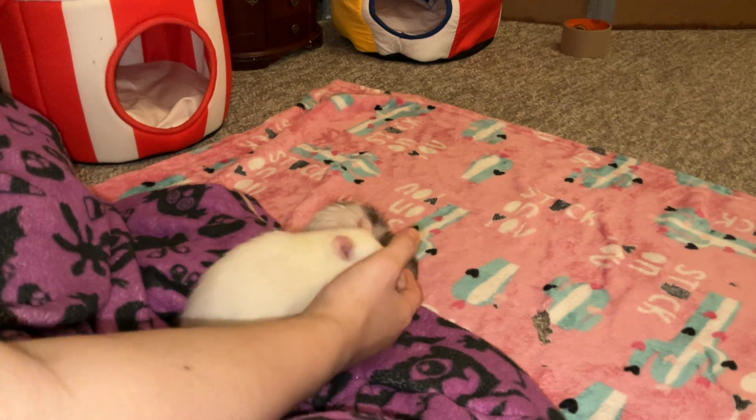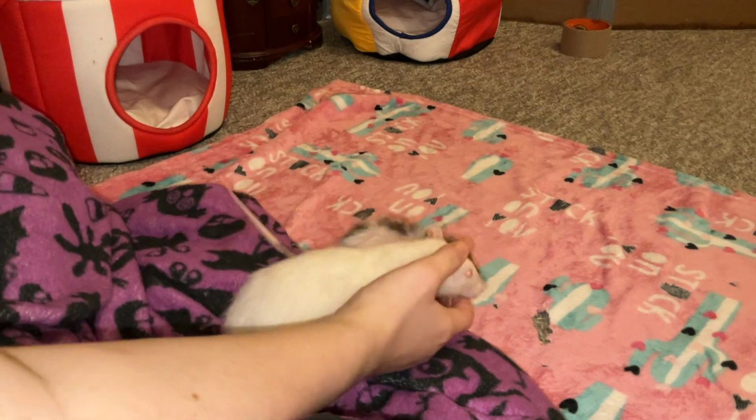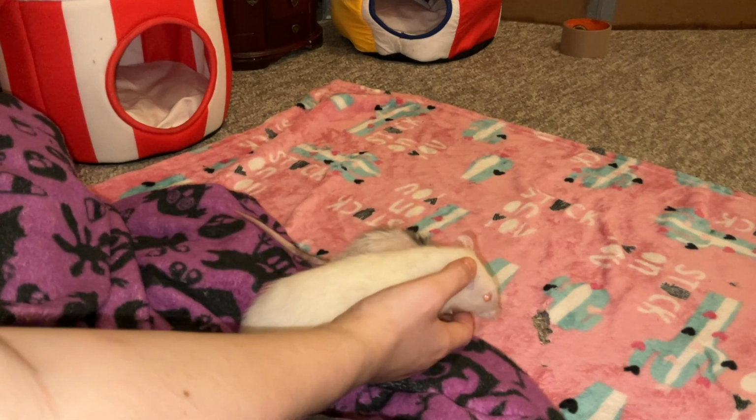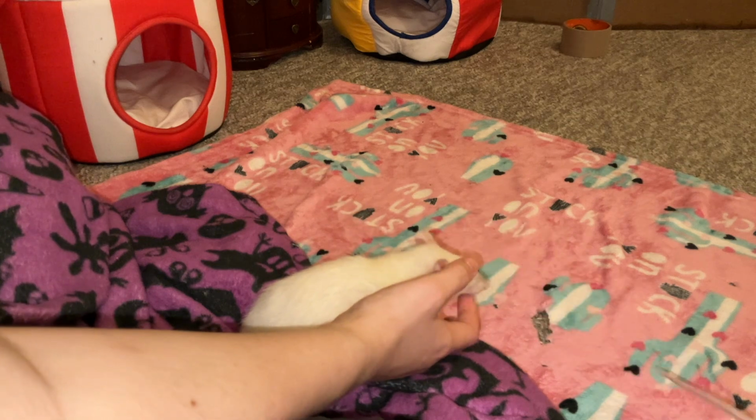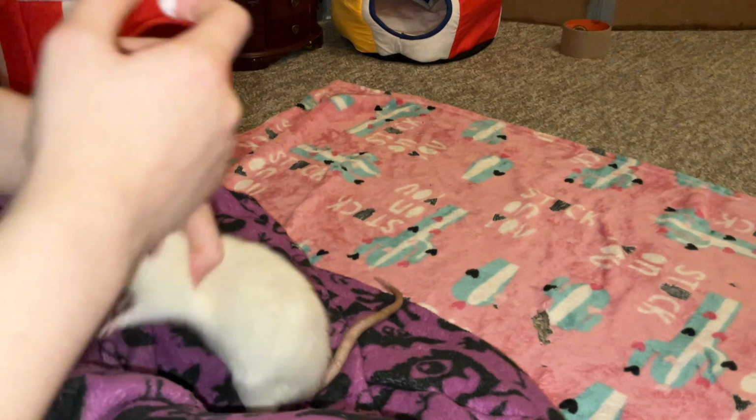She hasn't had any more bleeding. She's very food motivated. She's all over the place. She's kind of tired right now because I just finished cleaning the cage, but she's just acting completely normal. So right now it doesn't seem like she's, you know, feeling pain or anything like that. So yeah, right now Butter is doing really well.